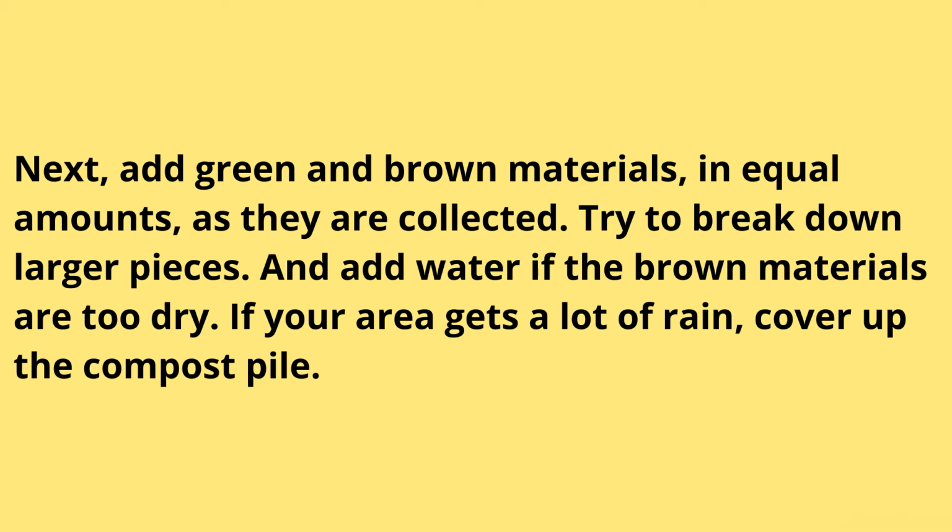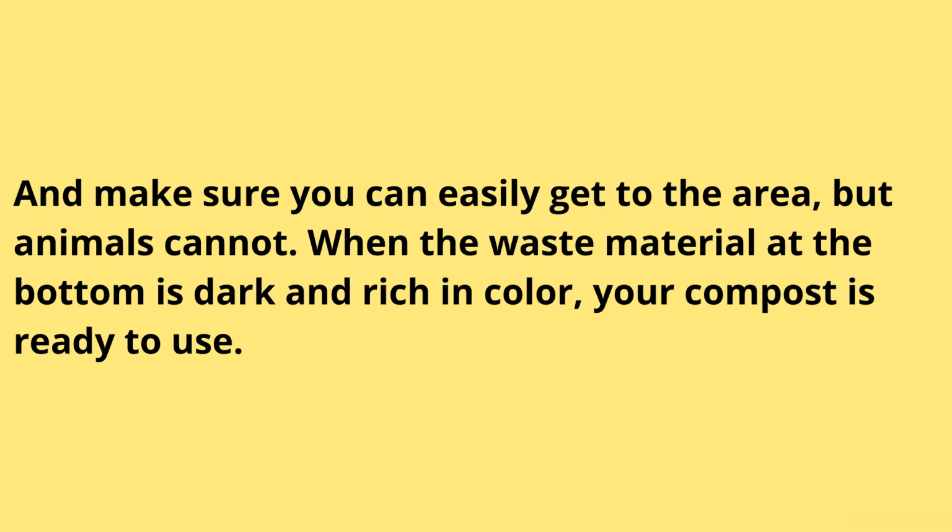As they are collected, try to break down larger pieces, and add water if the brown materials are too dry. If your area gets a lot of rain, cover up the compost pile. And make sure you can easily get to the area, but animals cannot. When the waste material at the bottom is dark and rich in color, your compost is ready to use.